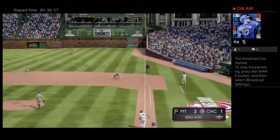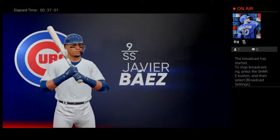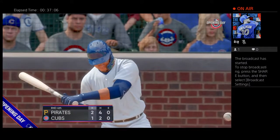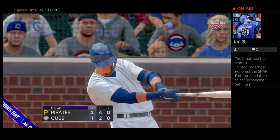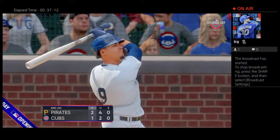Push to the right side, and no problem over there at first as he flags this one down to end the inning. Cubbies draw a bit closer on the strength of this solo home run. After 4, it's the Pirates 2 and the Cubs 1.